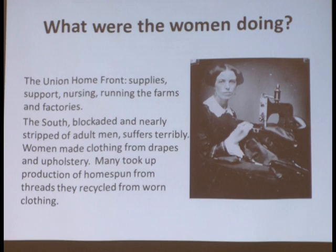And the women are making stuff. They're also supplying nurses to the front. They're running the farms, and they're working in factories. And a lot of those were completely new areas for most women.